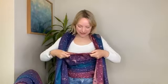So this one was tested by our lovely customer Eva. So Eva, if you're here today, do chime in, do let me know if there's anything I'm missing or if you want to add anything. She tried this wrap out with her wee one who is nearly 2 years old, and she absolutely loved it.